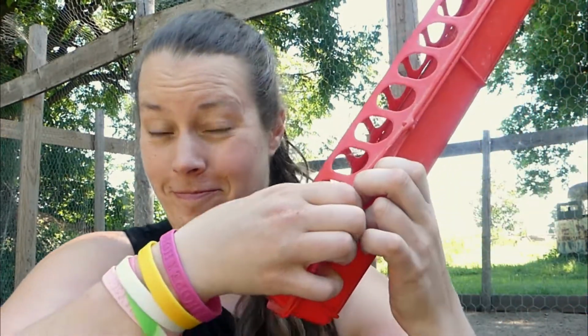I don't like these so much. I'll use them, but I don't like them because they're a little bit tougher to open, and I don't like that. I don't like it when things are difficult.